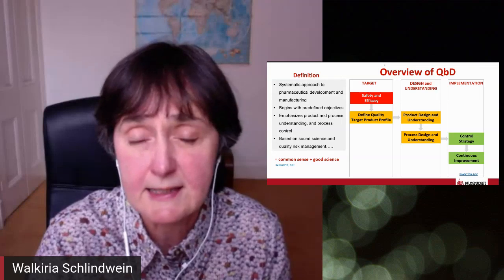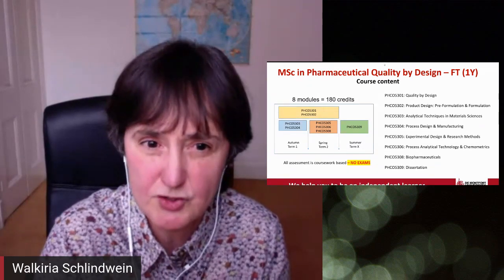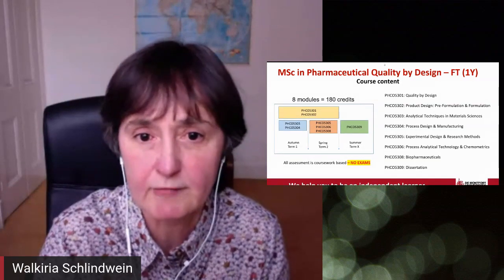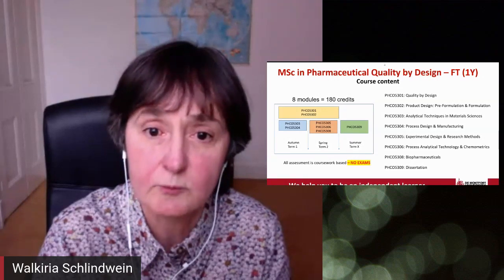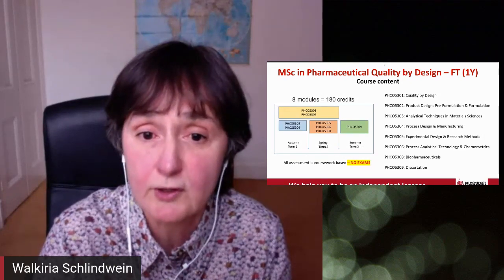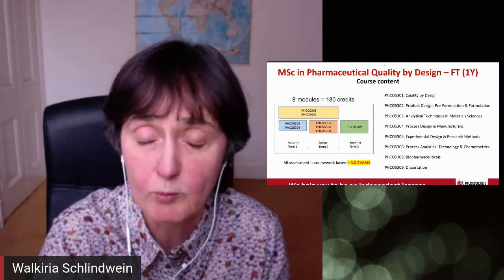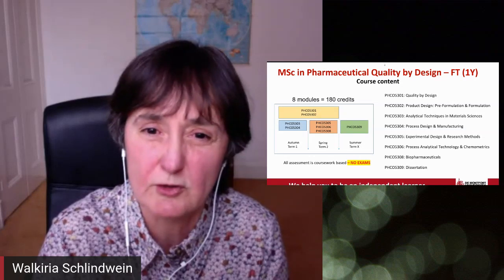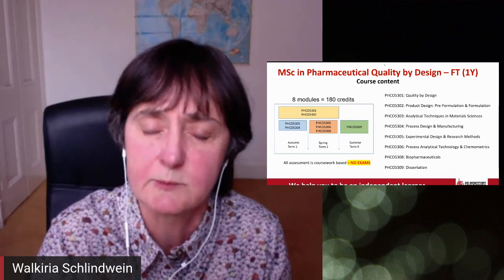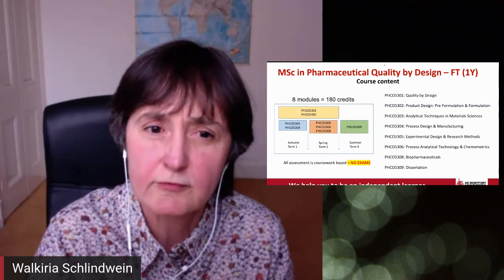So the next slide is about the course itself. It shows how we can translate the QbD framework into the modules that you have to do. We have 8 modules, and this equates to 180 credits. And the diagram there shows you how we deliver those modules in term 1, 2, and at the end, in the summer term, we have one big module, which will be your dissertation project, where you have quite a lot of time to develop your own ideas in terms of applying everything that you've learned so far. So the modules, there are 4 areas.